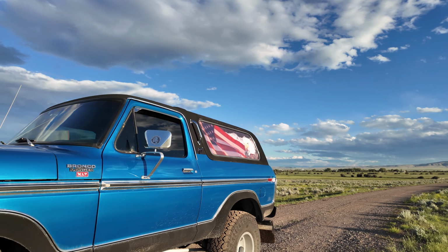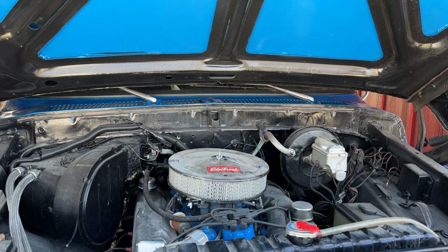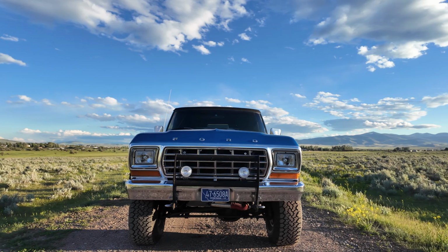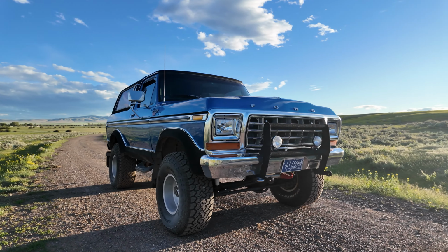Look at this sweetheart we just picked up. This is a 1979 Ford Bronco, and it has a 429 Mercury engine in it, big block. Inside and out, this thing is just glorious and wonderful, and there's absolutely no rust on it. So what did we do? Well, we found us some Montana sunshine and a gravel road and brought it out here to let it show off.